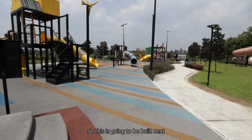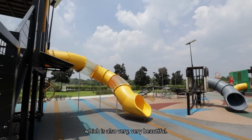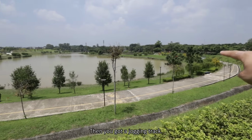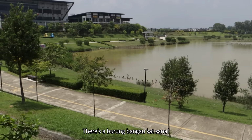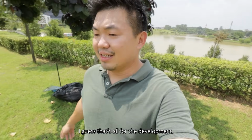amazing. So this is going to be built next to the lake in the center, which is also very beautiful. And you just look at it, right? So there will be a bicycle pathway, then you got a jogging track. So nice. There's a burung bangau kat sana. Cik, wow, so nice. Anyway, I guess that's all for the development.